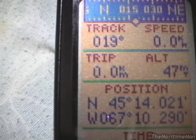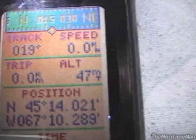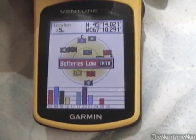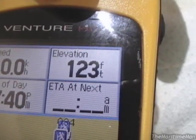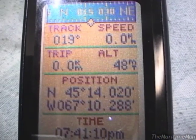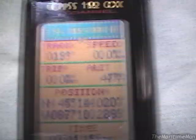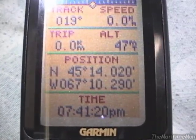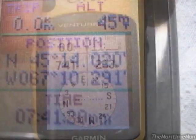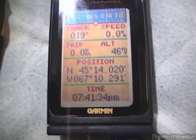You have your speed. We have a trip odometer. There is no permanent odometer on this GPS. We have our altitude, currently showing 47 meters. Let's compare it to the eTrex here, which apparently has low batteries now. The eTrex, oh, it's in feet. eTrex says 123 feet. Multiply 48 by 3 and you get around 130 or 140-something, so really close, so that's pretty nice. We have our coordinates for our position here. Let's compare it with the eTrex. 20,291, 21,291, so yes, they're very similar, which is very nice.